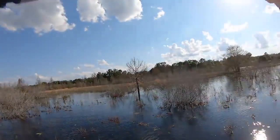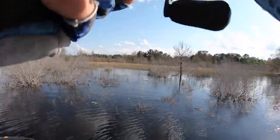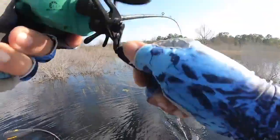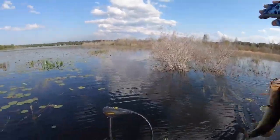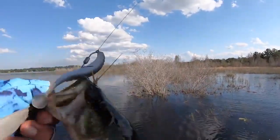Oh crap, that's a fish. Wow. I didn't even feel him. He didn't even smell it. That must have landed like right in his mouth. There's another one. Gotta love it. Usually they smash it pretty good.